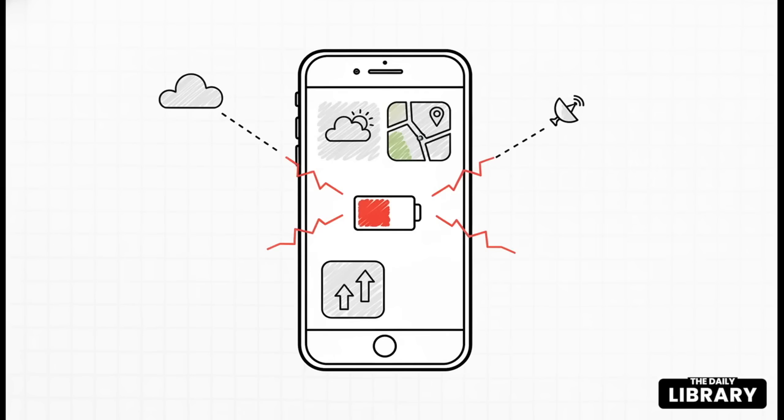And hey, let's talk about widgets. We love them, they look great on the lock screen and the home screen, but they have a secret cost. That weather widget that's always showing you the current temperature, it's constantly pinging your location and pulling data. That news widget, same thing. And when you have a bunch of them running, all that background activity really starts to add up. So if you're getting serious about battery life, take a look at your widgets and maybe cut back on the ones that are always refreshing.